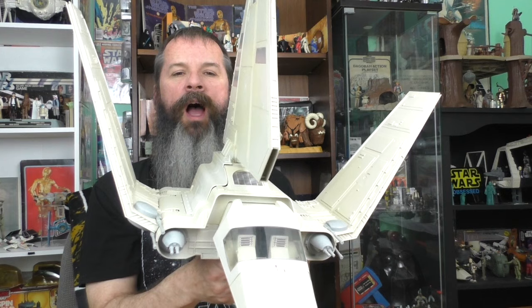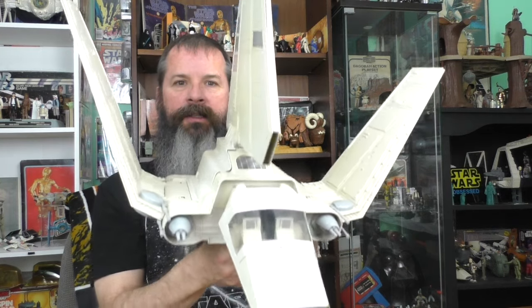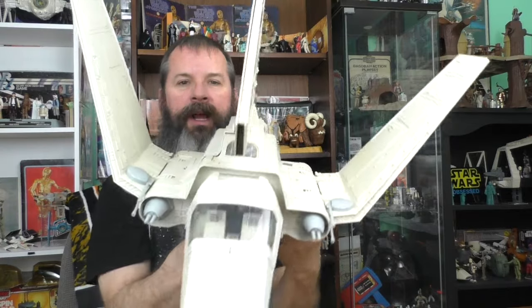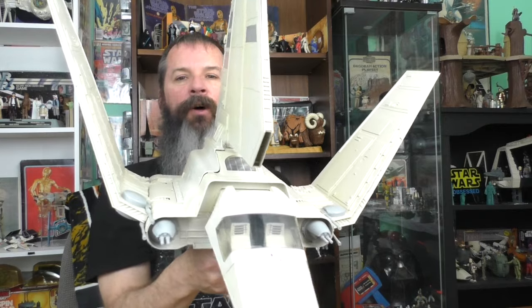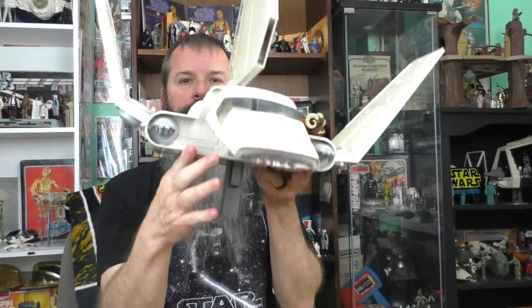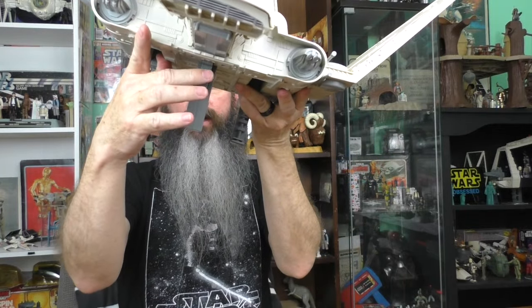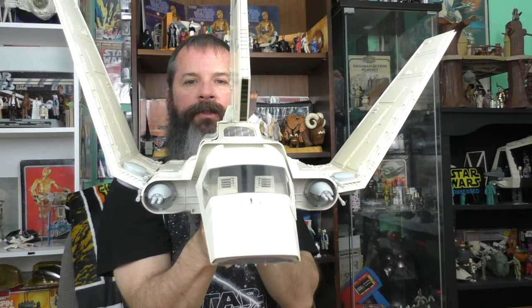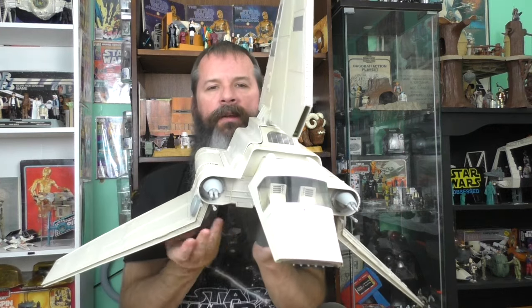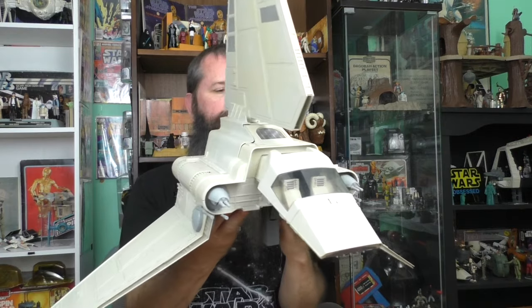It just looks fantastic. I normally don't show my collection this way, but it's so big that to show it off properly, I need to hold it like this. So basically, I want to show the wings and how it works. There's a trigger right here, and then you just pull the trigger and the wings fall like this. And I can't even get the whole vehicle in because it's so gigantic. Wow.